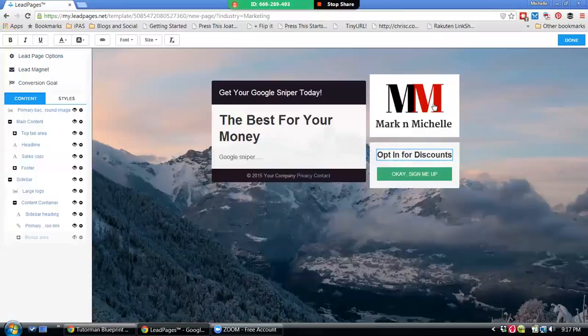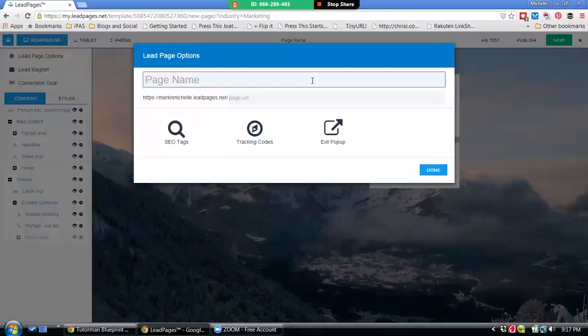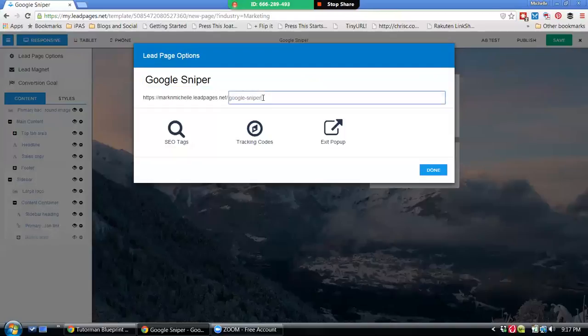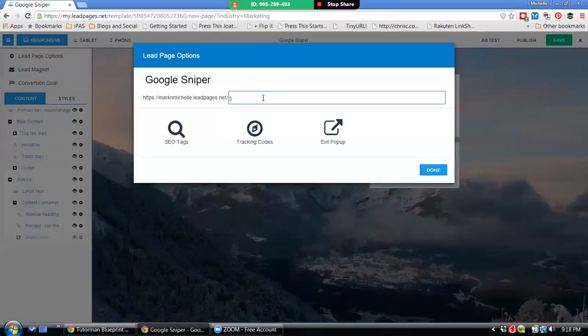And so let's say we are done with our website. It looks the way we want it to look and says what we want it to say, and we're going to name it now. So we're going to name it Google Sniper. Okay. As you notice, as I type down here, it's going to say Google Sniper, and we can change this and make it say something else. So we're just going to say GS. Oh, that's already in use. We used it already. So I used it in another training.